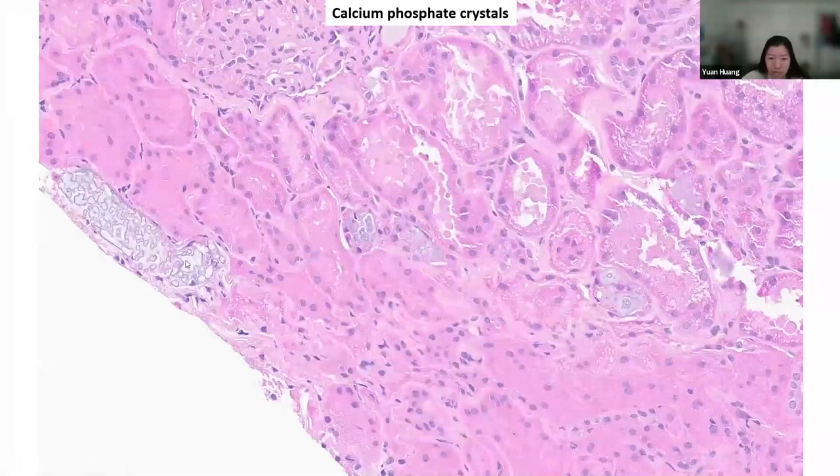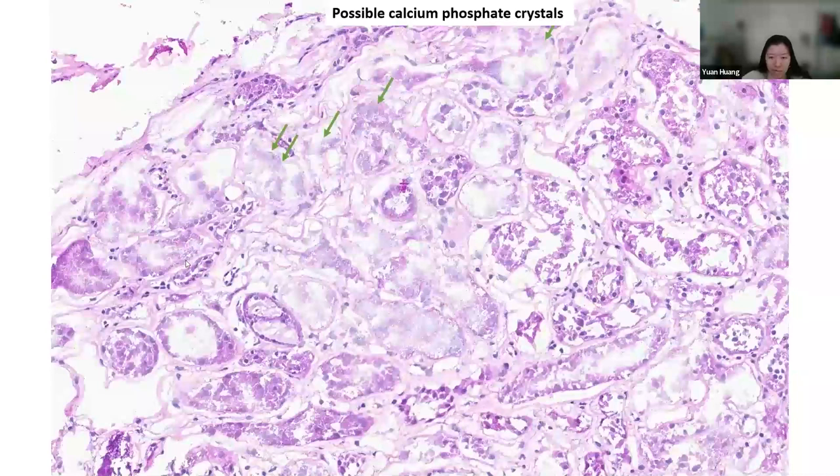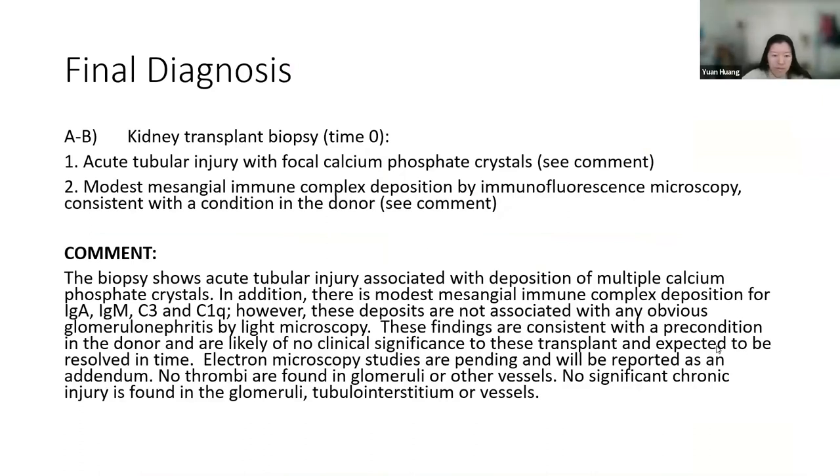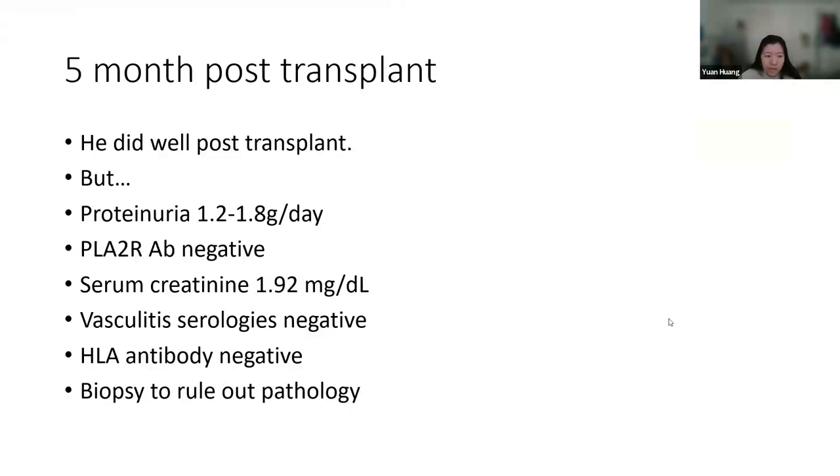More again. This is just to give you some idea that it's not a focal finding; there are quite a few foci. I also scanned the procurement frozen biopsy. In some tubules you could have the suspicion that these could be calcium phosphate crystals, but it's hard to tell how much extent is involved. For the time zero biopsy, there are modest immune deposits as shown here. We don't think it's significant. So the diagnosis for the time zero biopsy is AKI, focal calcium phosphate crystals, and modest mesangial immune complex deposition. Other than that, it's pretty unremarkable.